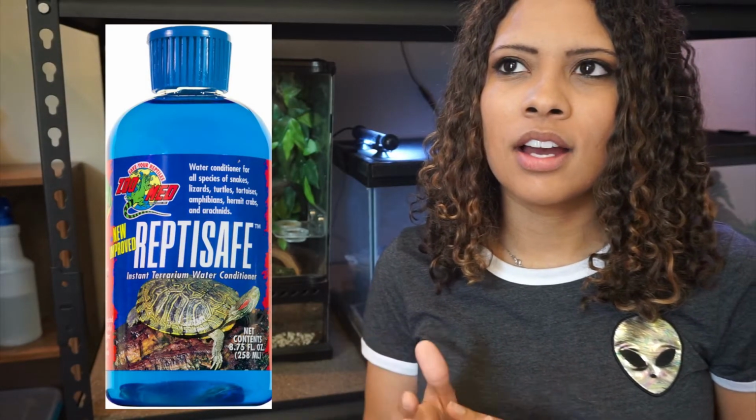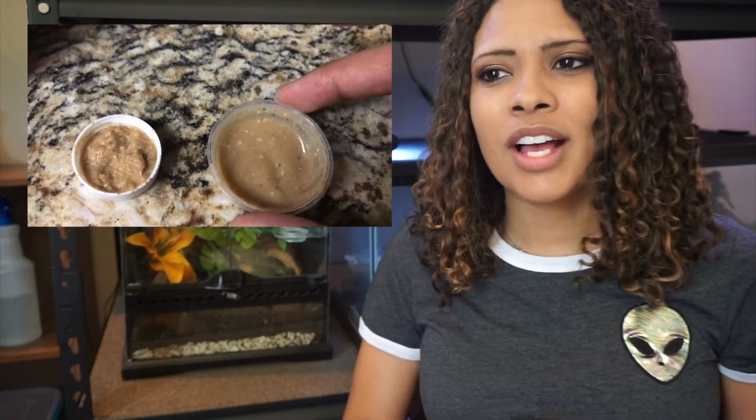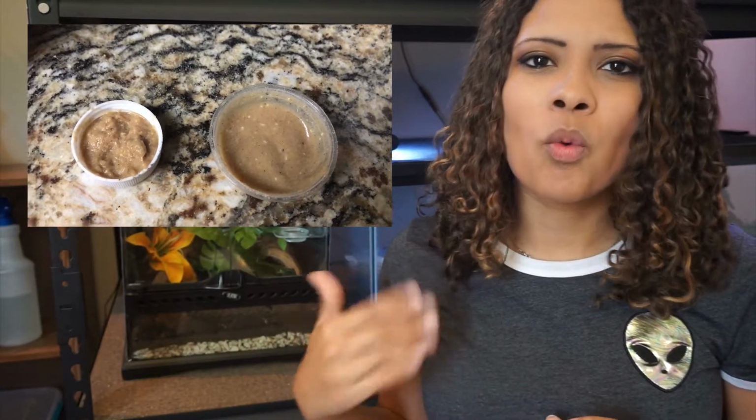Make sure that you treat that water with ReptiSafe so that you get all the chlorine out of it. And you're just going to mix it up to whatever consistency your animal likes. Dexter likes it thicker and Goliath likes it more watery and runnier. I usually leave it in there for 2 days. Dexter prefers it on the second day when it's kind of even thicker and it's been sitting overnight. I wouldn't leave it in there for any longer than 2 days though. Make sure you're changing it at least every other day.